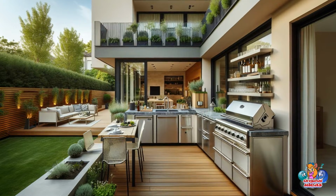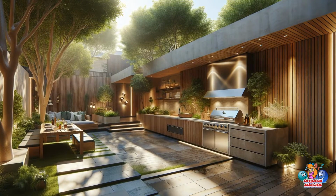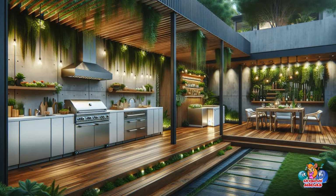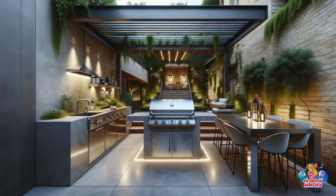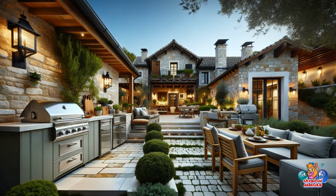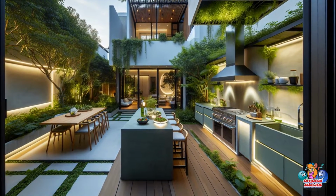Embracing modern kitchen design elements. Incorporate clean lines, minimalist colors, and streamlined surfaces for a contemporary outdoor kitchen. Invest in weather-resistant materials such as stainless steel, concrete, or porcelain tiles that can withstand various weather conditions. Illuminate your outdoor kitchen with strategically placed lighting fixtures to create an inviting ambience for evening gatherings. Explore modern conveniences such as smart appliances and integrated sound systems to enhance your outdoor cooking experience.